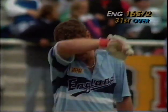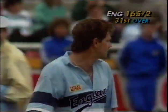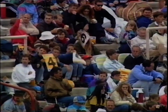And that's his 50, his 7th one-day international half-century, and his 2nd of the series, because he made 61 not out in the first match in Auckland.